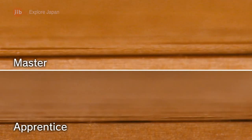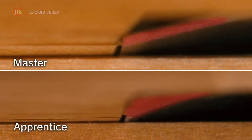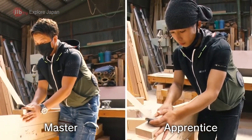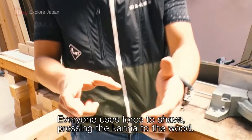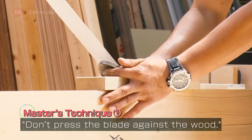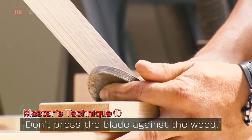Let's compare them again. Above, the master's work. By contrast, the apprentice. The difference between shavings is clearly visible using the high-speed camera. Their method is the same, so why is there such a difference? The kanna's blade isn't pressed against the wood. It turns out that this is the secret of the master's technique.